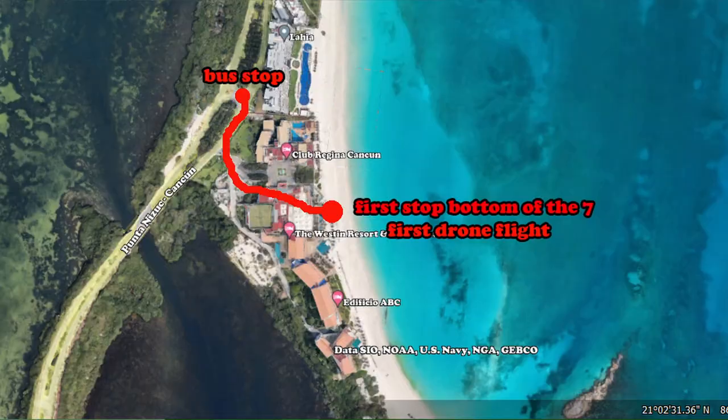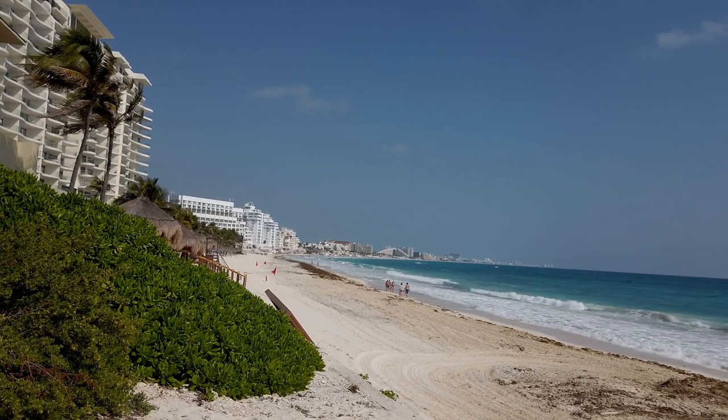So I'm going to sit right here, see if I can get my drone up, how high it'll go, and how it'll do in the wind. Get some shots of the beach here.